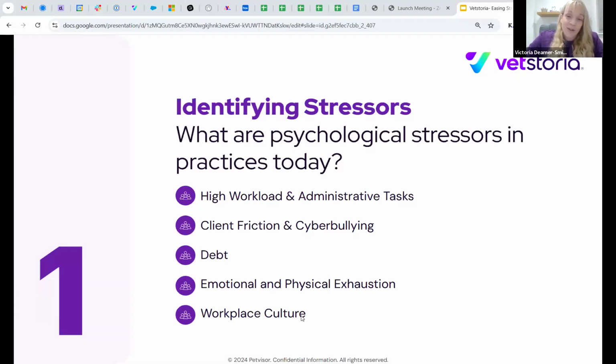And the admin tasks involved are huge, quite a documentation overload between medical history, case notes, new client registrations, invoices, to name a few. And usually with these admin tasks, there is an element of time pressure. So they have to be done or fulfilled within a certain time. And this cuts into our patient care and personal well-being.